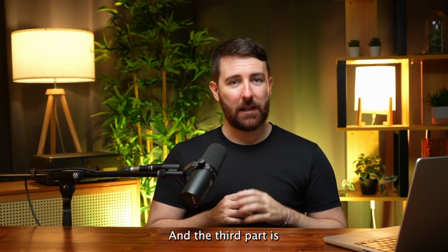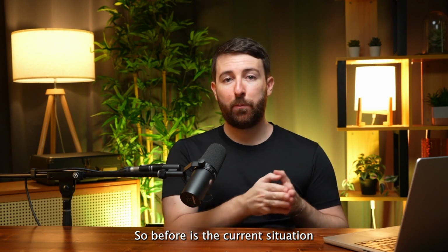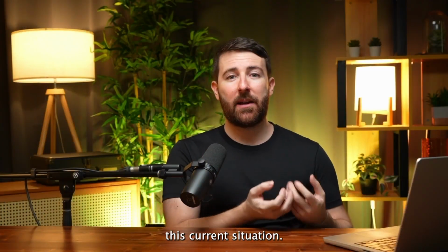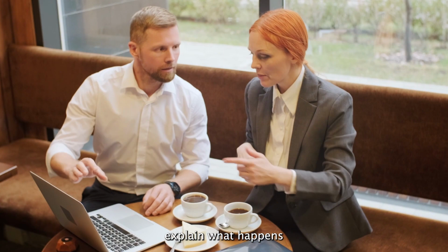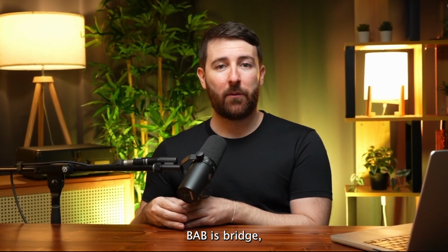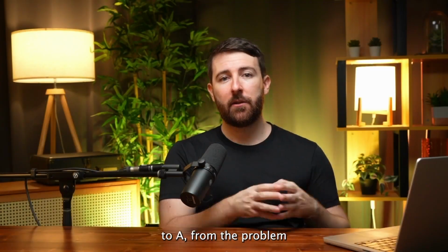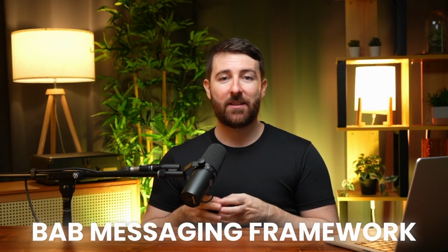And the third part is that you should develop a before-after bridge messaging. So before is the current situation that they have. Let's say they are using an old school process. You should explain this current situation. Then after, you should explain what happens after they solve this problem. So it's a dream outcome. And then the last B of BAB is bridge, meaning that you actually explain how you take them from the B to A, from the problem to the dream outcome. This is the BAB messaging framework.